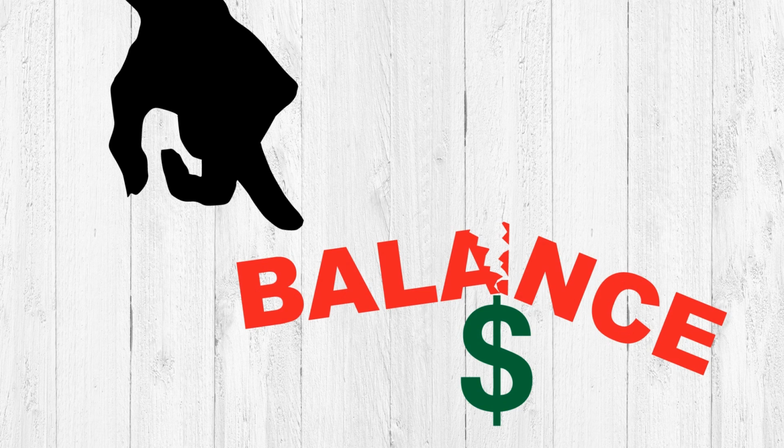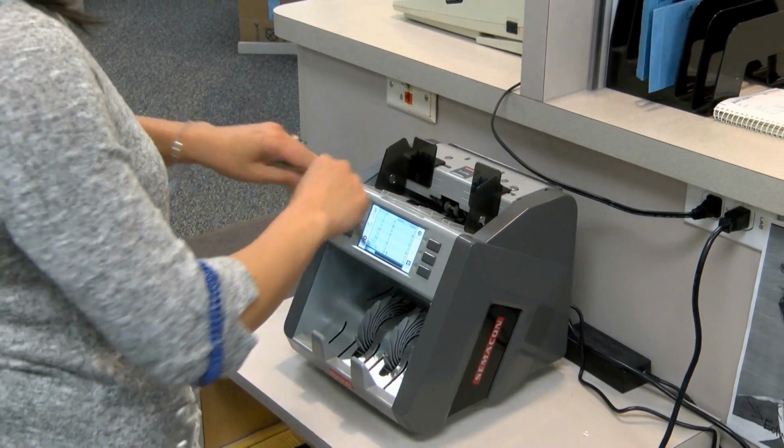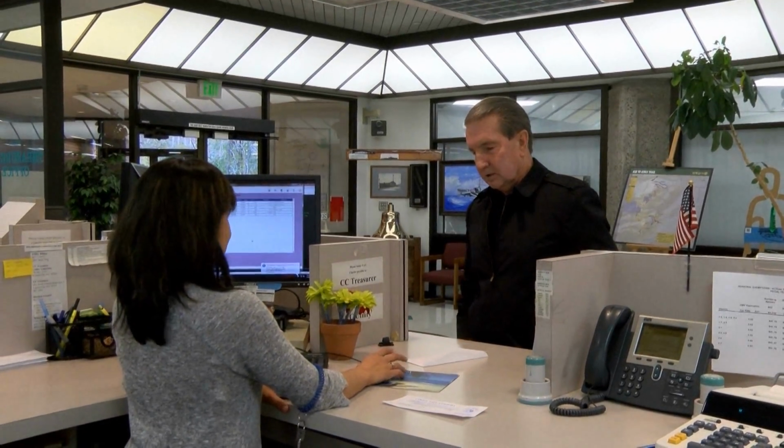So you counted your cash drawer and it doesn't balance. All cash drawer outages must be reported to the cash over and short accounts in your departmental revenue report. If a customer gives you too much money within a $5 threshold, a journal entry is allowed as miscellaneous revenue. It is not cost effective to bill or refund outages under $5.